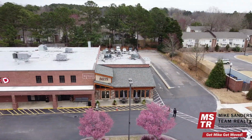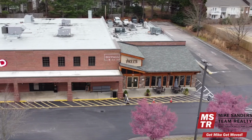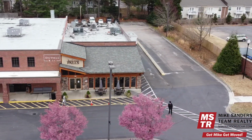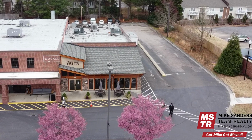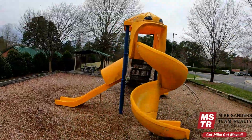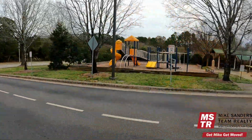There's also one of Wake Forest's best restaurants. It's located right here in the Renaissance Center over the falls. They've got incredible pizza, burgers, wings, pretty much anything you'd want. The other great thing about the Renaissance is you're only about 3 blocks from several of the major public parks in downtown Wake Forest. The townhomes here are absolutely incredible.